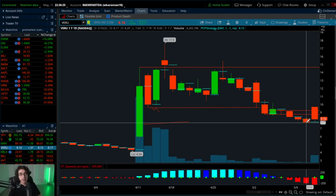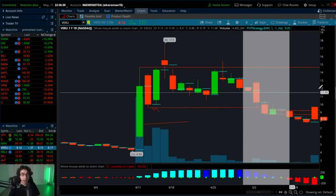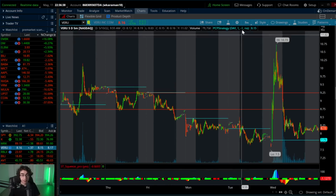It bottoms at 760. If you see this stock have a massive gap up with a gap to fill above, there's a gap to fill above right here at 942. There's a little gap to fill at 942 right here, right? And it's got big downside potential.